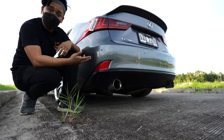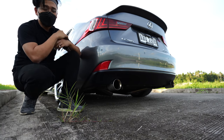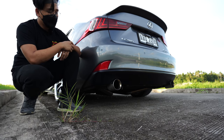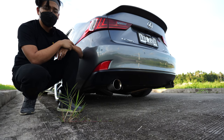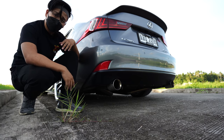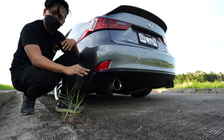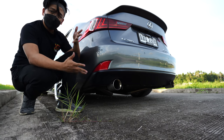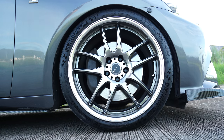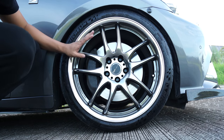So, sa narinig nyo, that's actually a muffler delete lang. Okay? That's really cheating. It sounds so good, pero ang tinanggal lang namin dito is yung muffler. We kept the resonator, catalytic converter, andyan pa rin. Most of the stuff na stock exhaust niya, andyan pa. Muffler delete lang talaga siya. So, it sounds really nice. V6, bro.